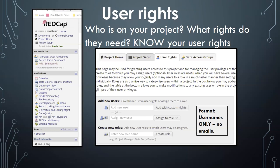Excellent. Okay, so this is the left navigation panel. I mean, that's what I call it. And these are a lot of the features that we have in REDCap. So you may or may not see these features in your project. And the reason that you may not see some of these features is based on your user rights. So user rights tells you who is on the project and what rights do they have or do they need. So if you don't see some of these in a project that you're joining, it's likely that you haven't been given those rights.